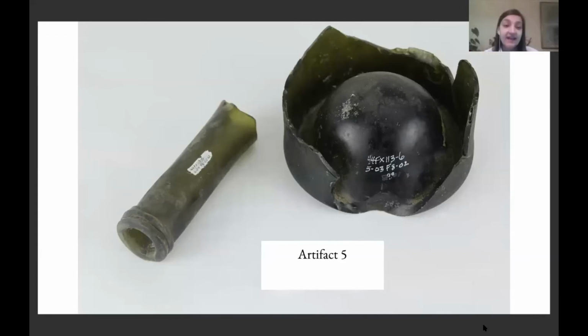So we've got a guess that part of this is a pipe. That is such a good guess. Or maybe the top of a bottle. Yeah, it's certainly the right shape, isn't it?